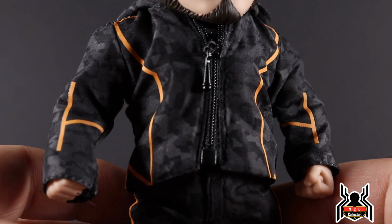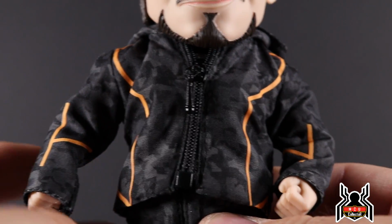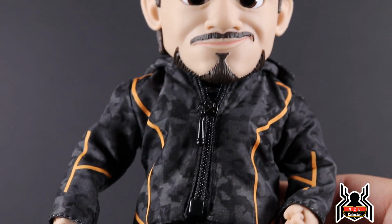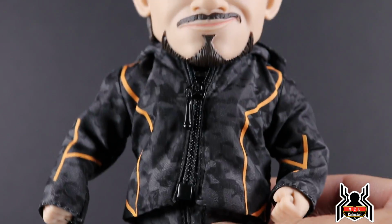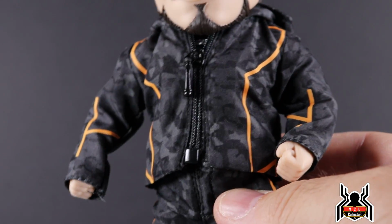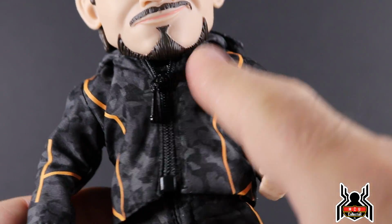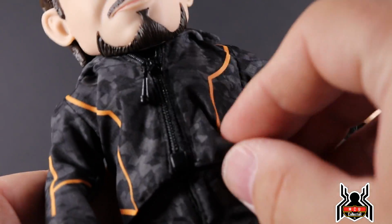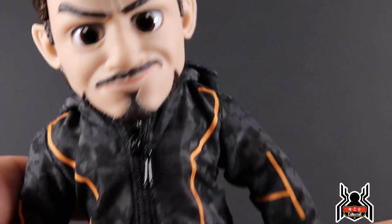The tracksuit looks awesome. How is this the first Tony Stark figure in tracksuit that we have gotten? I didn't know how much I needed a figure of Tony Stark like this until I got this figure. It is just awesome. The camouflage print on it came out really nice. The orange lines all look really good. It actually feels like tracksuit material, so I really like the way that it came out.